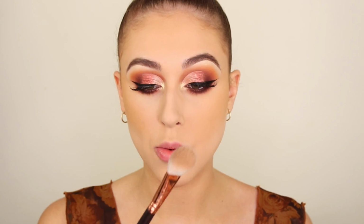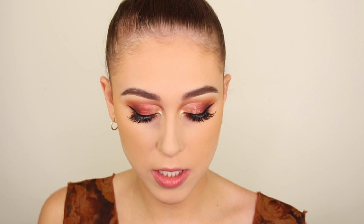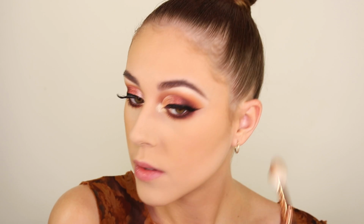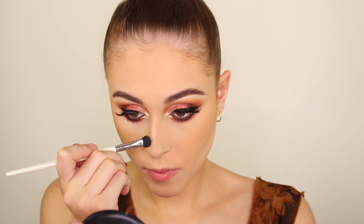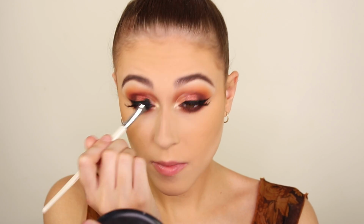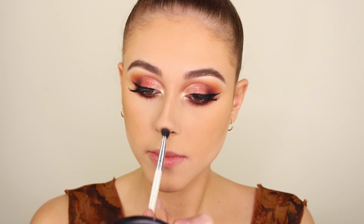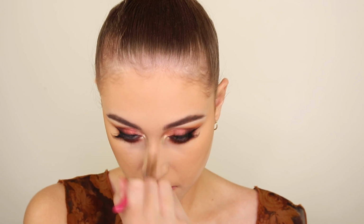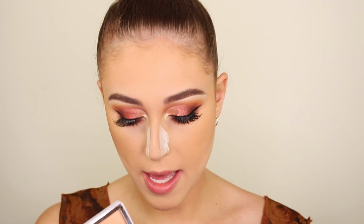Okay, so now I'm going to go ahead and grab my Zoeva Face Focus. I'm going to go ahead and contour. So I'm going to take the, guys, I'm just using all my favourite products right now. The Kevin Aucoin Sculpting Powder. Okay, so for blush, I'm going to use the Natasha Denona Blush Duo. Can I open this? I'm going to use the peachy shade, obviously. So I'm going to take some of that on my Zoeva Powder Finish brush and just apply a little bit of that to the cheekies.